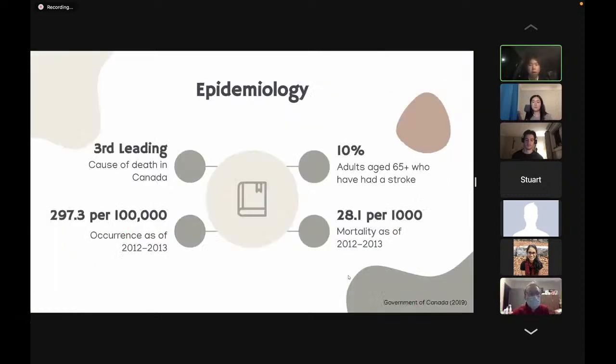Yeah, for sure. Definitely some changes over time. So moving into epidemiology, specific to Canada, the last time the government of Canada updated with a full-on census was early on in the 2010s. But at the time, stroke was the 3rd leading cause of death in Canada. So it's super important that we try to address this amongst our population. Additionally, it's mainly a disease that affects people who are on the older age spectrum. 10% of adults age 65 plus have had a stroke. The occurrence of the disease is 293 per 100,000, and it does have a mortality of 28.1 per 1,000 people.